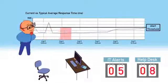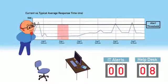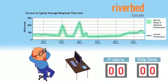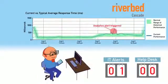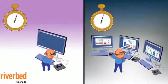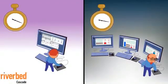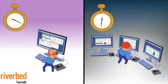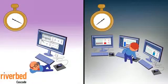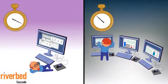Rather than wait for static high-water thresholds to trigger or for users to call the help desk to complain, Cascade's analytics automatically baseline, monitor, and alert on changes in performance to provide early warning of problems. Additionally, Cascade's seamless drill down from dashboards to application transaction analysis focuses and streamlines the troubleshooting process, accelerating problem resolution by as much as 83%. You can even get to packet details with one click if needed.